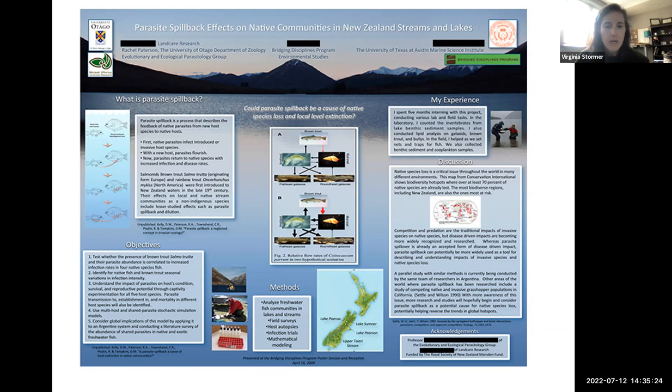Let's see, I'm trying to think of other comments. Yeah, making sure we're labeling everything so we know what to do. And again, I think a lot of the different pieces of the research are well labeled, not as much the images. But it's also hard to know what order you're supposed to go in, because you start with, here's what it is, here are the objectives.